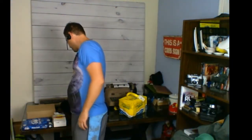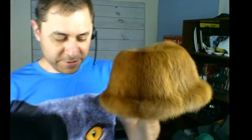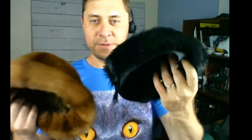Okay, and something unique I never picked up before. I got some fur hats. And I'm not a big fan of fur and stuff like that. I wouldn't pick up a fur jacket. The reason I got these hats is because they were only $3, so you can't go wrong for $3 for a fur hat. And so these, I'm going to put them in my antique booth and put the price of $20 on each hat.